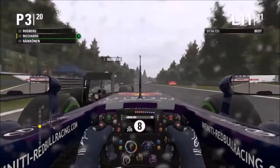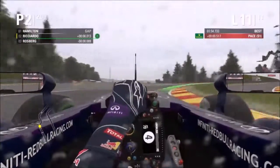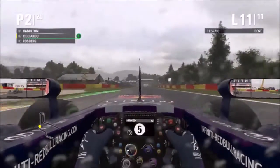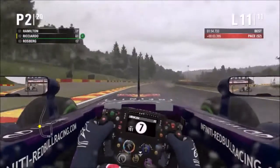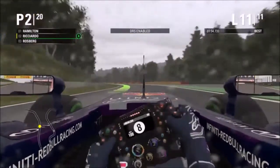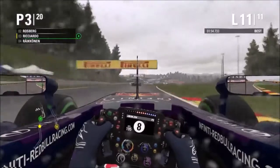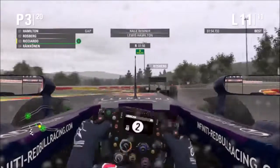Now we're going to try and keep behind him for a bit, try and go down the inside, which we do. We run wide there, compromise our turn in there, but he was too far back to make anything of it. As we start coming up to the end of the last lap, you can see he's gone around the inside. We run wide there. Oh, we just messed that up. Hamilton wins.